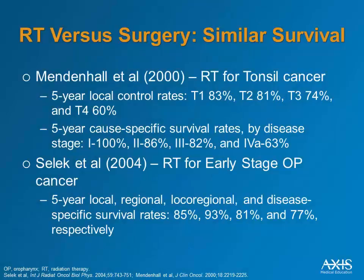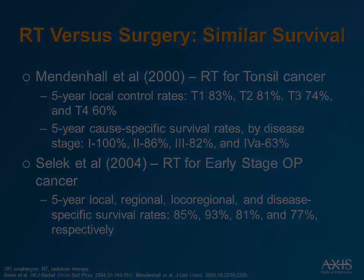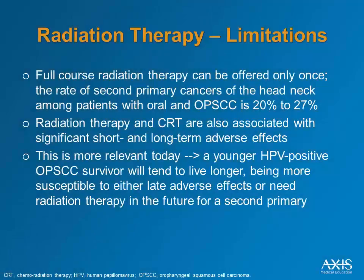We know that radiation therapy versus surgery have similar survival and outcomes. We don't yet have good data on functional outcomes, but one can see that these are similar modalities, and patient preference plays a role in treatment choices. Limitations with radiation include that full course radiation therapy can usually only be offered once to the head and neck, and because of the rate of second primary tumors, which may be 20 to 25% over the life of the patient, we often try to reserve radiation therapy if possible, and other options are available.